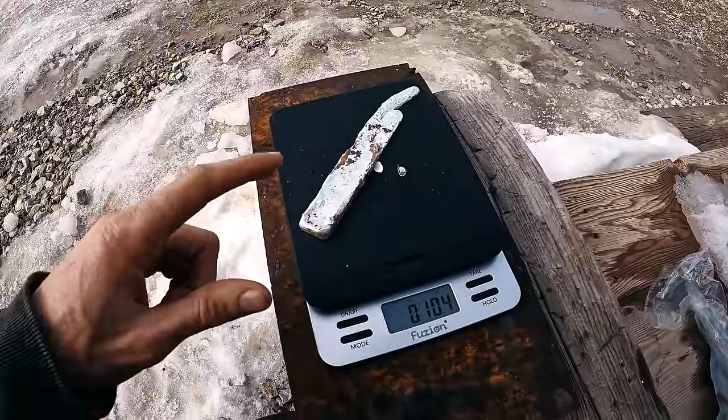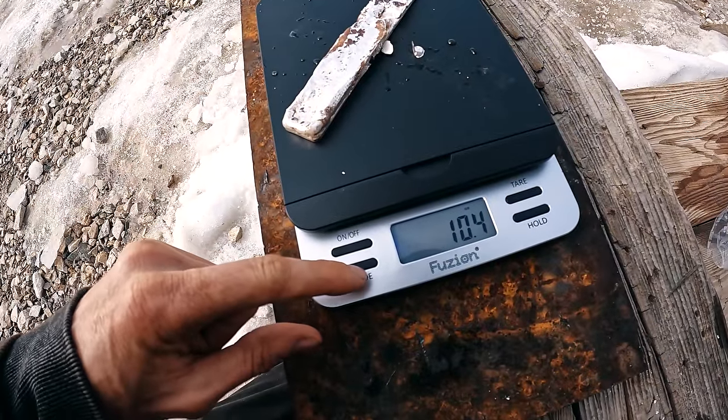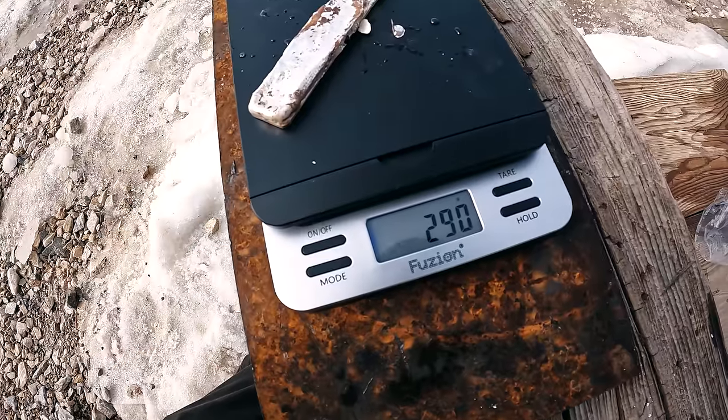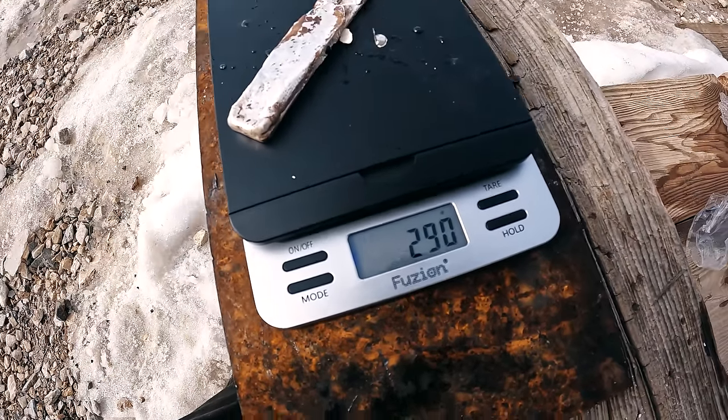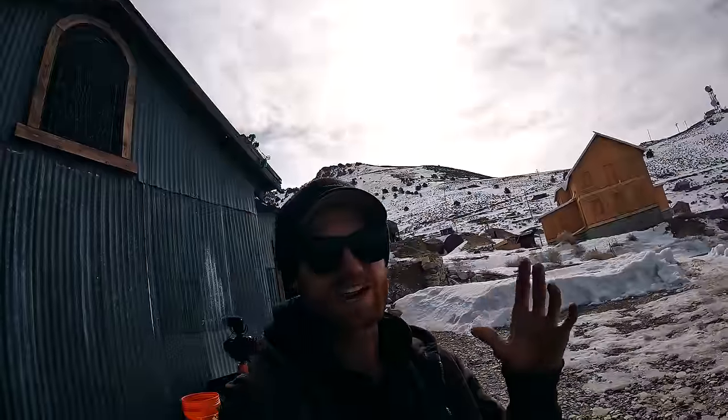All right, realize that this is just regular ounces. So we're gonna try to go to grams, which is 290 grams right now. I know troy ounces are different. So really, if we're doing troy ounces, that's about 9.3.